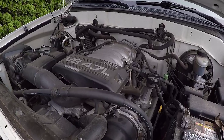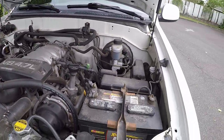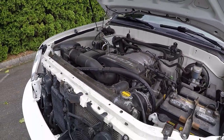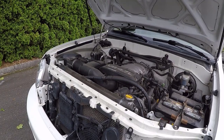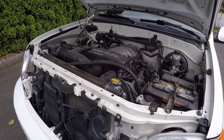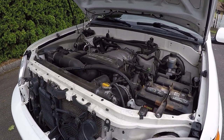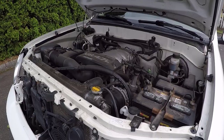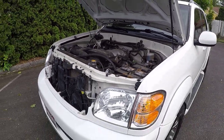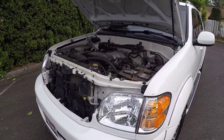There it is right there. That's the iForce 4.7 liter V8. Boy, there's a lot of room under the hood here. Easy to work on this bad boy for sure. The 2004 Toyota Sequoia weighs 5,300 pounds. So yeah, it's going to need all of this V8's 240 horsepower and 315 pound-feet of torque. But it does get up and go, that's for sure. Not that I was speeding around or anything, I wasn't, but this thing certainly can move if you needed to.